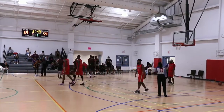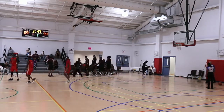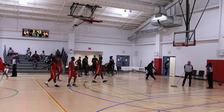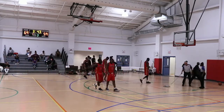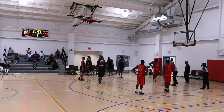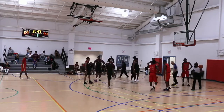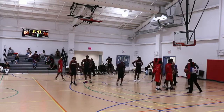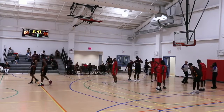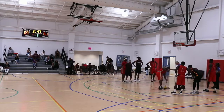The Firebirds back the other way. Drew a foul. They were hoping for the and one. I do not believe they got it. As it stands, a 10-point lead for the Lions. It's their second 10-point lead of the evening. 3:43 left to go in this third quarter.